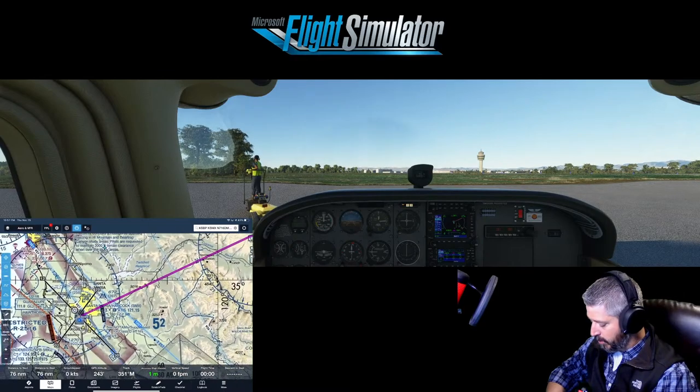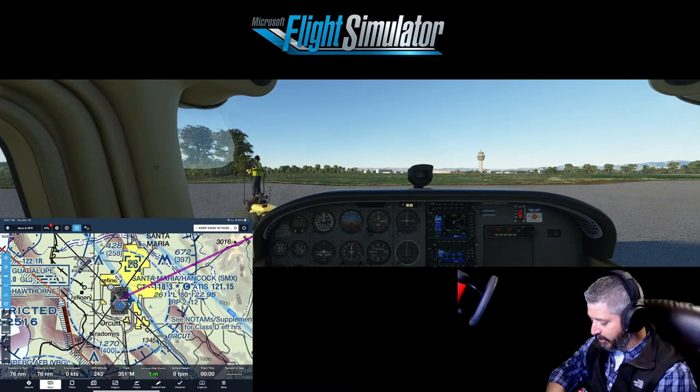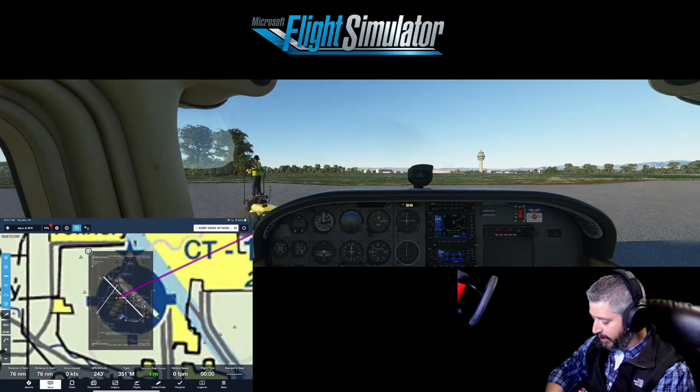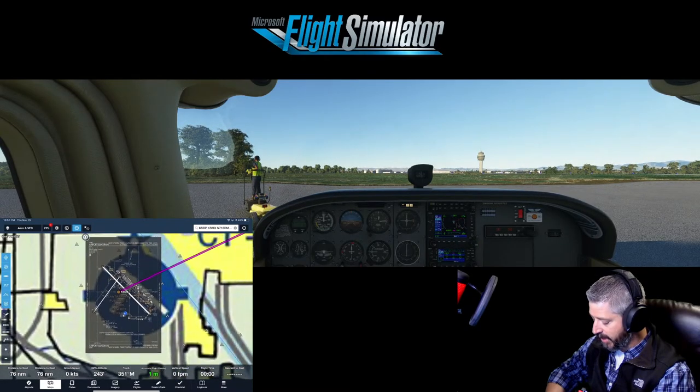Walker 425. All right, so if you're looking here on ForeFlight, this blue ring around the edge here is our Class Delta at Santa Maria Regional Airport.